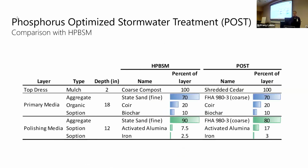What that looks like finally when we compare the HPBSM spec to the POST spec is for the main layer, there's this layer cake system. We have mulch on the top and then a primary layer and a polishing layer. Primary layer for the HPBSM is sand aggregate. And then for the POST system, we're calling it now, Phosphorus Optimized Stormwater Treatment system.